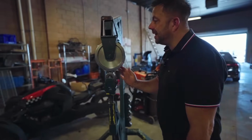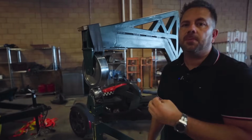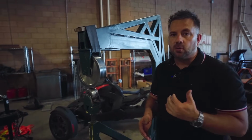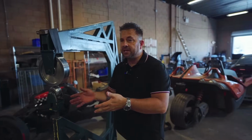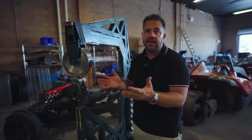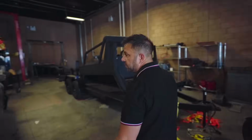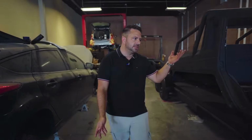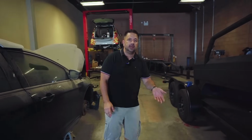I got this English wheel last week exclusively just in case we have to roll sheet metal. If some of the parts that we get from this kit are not too good quality, we can make them ourselves, so we don't have to worry about this. If you don't know what an English wheel is, it's used to basically manipulate and shape metal, and that's what we got it for. We have some other cool stuff, plasma cutters, welders, pretty much a little bit of everything. So we're gonna try to do everything we can here in-house.